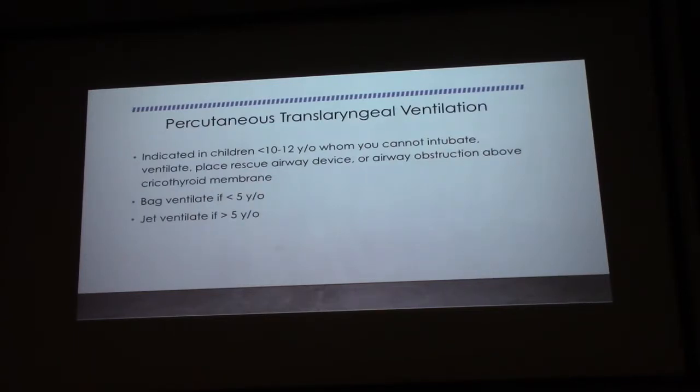So again, this is the right age group, and these are the indications we talked about. Now, how do you ventilate these patients? It's based on age. If they're less than 5, you want to bag ventilate them. And if they're greater than 5, you can use jet ventilation. The reason we don't do jet ventilation in patients less than 5 is because there's a risk of barotrauma in these tiny lungs.